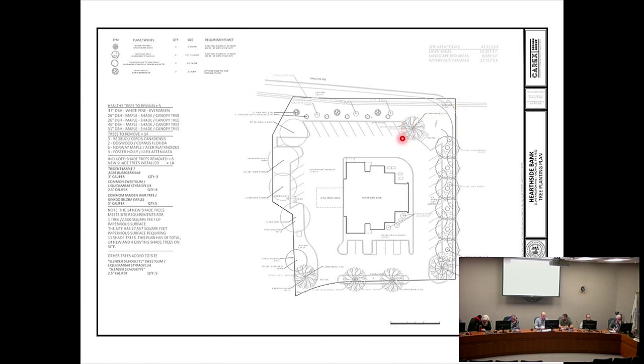Then they're adding a tree here, and maintaining the ones that are over here by the dumpster and that run down there between the bank. And staff can recommend approval. It meets all the town standards.